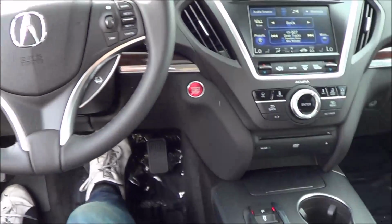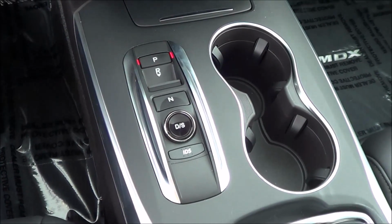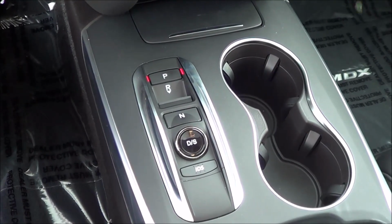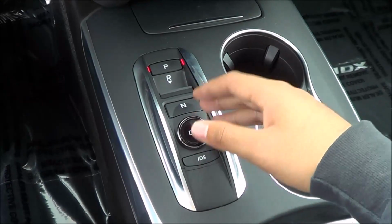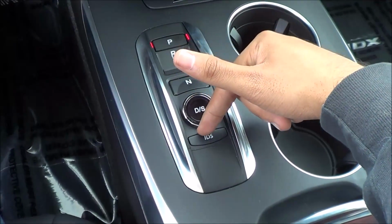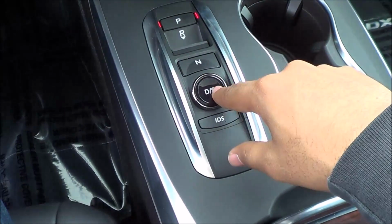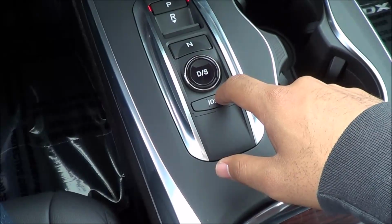Now coming to your transmission, like I said, you have a new 9-speed automatic, and they got rid of the traditional gear shifter with the push button one that they introduced on the Acura TLX. And overall, I'm a pretty big fan of it, but it will take a little bit of time to get used to if you're not used to this kind of setup. Now, all of your gears are buttons. Push for reverse, push for neutral, and then push down for drive. Easy as that. And then you have your different driver selectable modes right here.